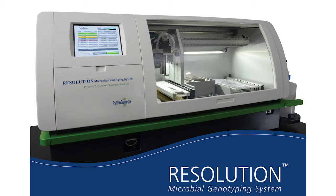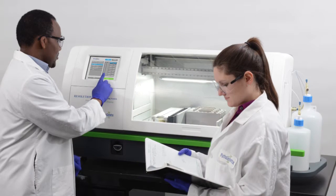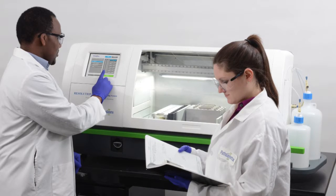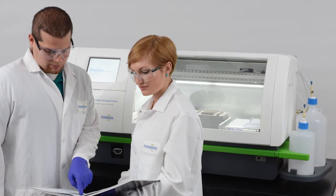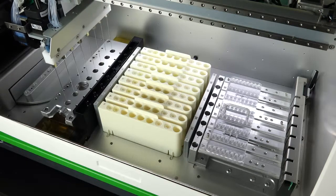The Resolution system has been developed to provide molecular serotype and strain type identification of bacteria, even when present in mixed cultures. The Resolution system will process up to 8 samples at a time, providing results sequentially, with the first result available in approximately 5 hours, and the 8th and final result available after 8 hours. The first Resolution assays have been developed for the food safety and public health markets.